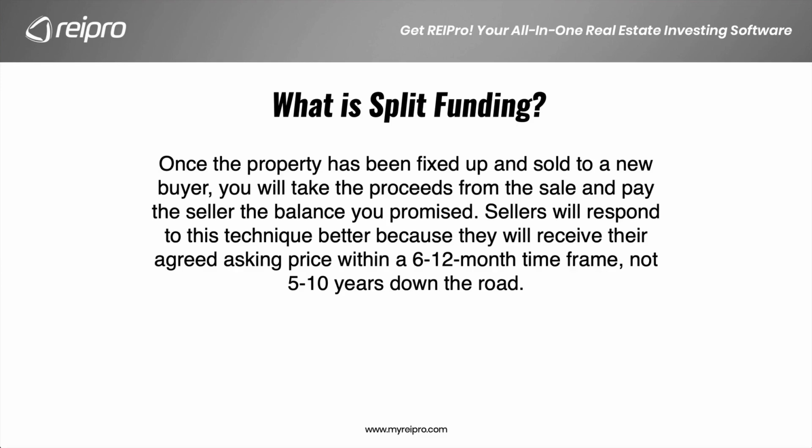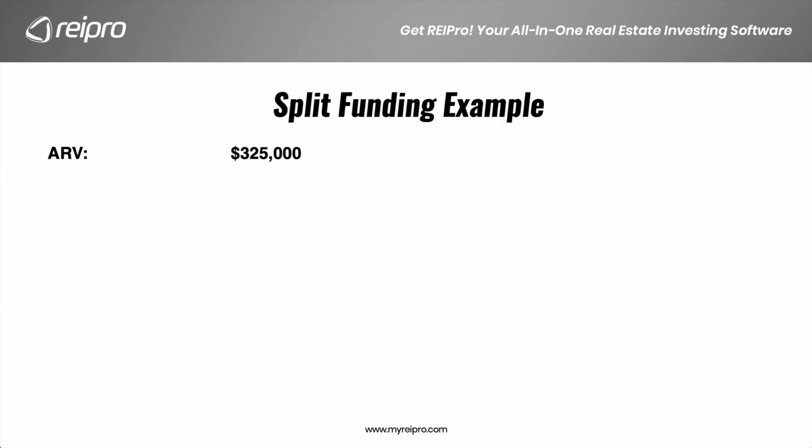So in general, instead of going to the bank, hard money lender, or using a private investor, we are getting the seller to finance it for a short period of time. And by getting the seller to finance it, we can do the deal extremely fast. No long waiting time for loan approval and all the contingencies that come along with getting any kind of financing. So let's look at an example.